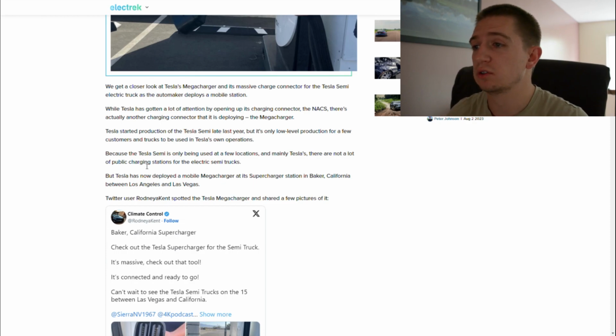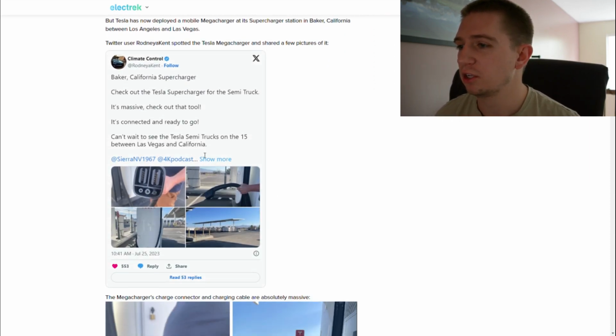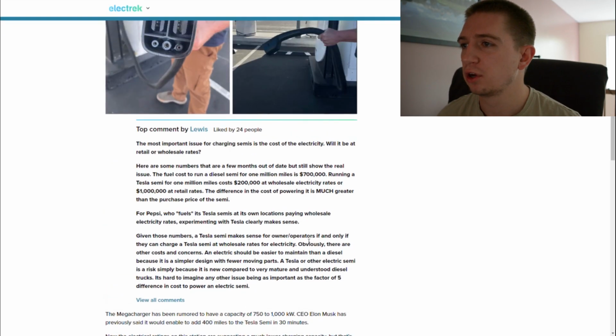Because the Tesla Semi is only being used at a few locations and mainly by Tesla, there are not a lot of public charging stations for the electric semi-trucks. When Tesla first started its company, obviously there weren't many supercharging locations, and that's something they had to build out, and that's the same thing that's happening here with these electric semi-trucks. But Tesla has now deployed a mobile Megacharger at its supercharger station in Baker, California, between Los Angeles and Las Vegas.